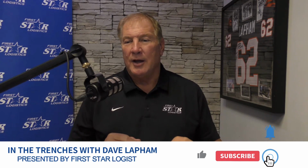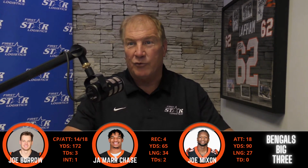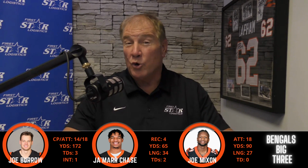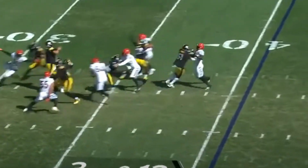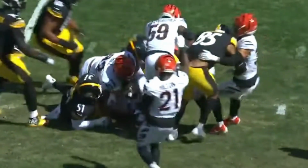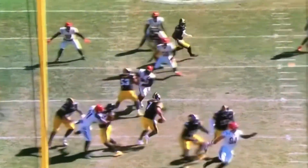It was an interesting football game. I think the word you could use for the Cincinnati Bengals in this football game is efficiency. They only ran 42 snaps and scored 24 points. They were opportunistic. Logan Wilson had 2 interceptions, and they scored touchdowns off both of those short fields after the interceptions. So, opportunistic, and extremely efficient.